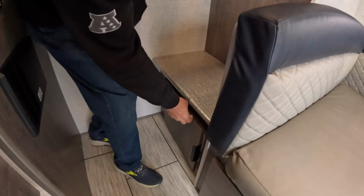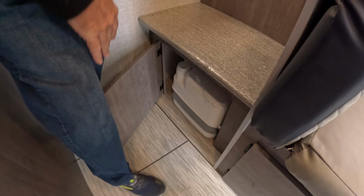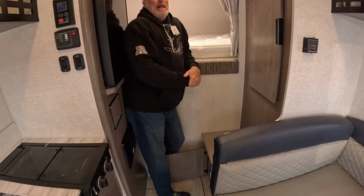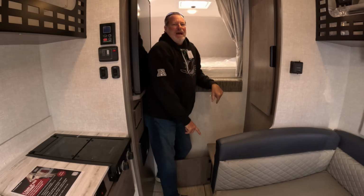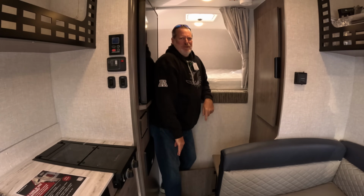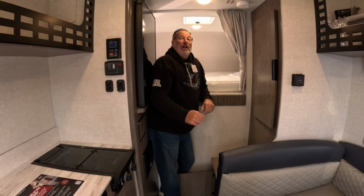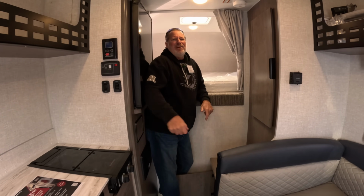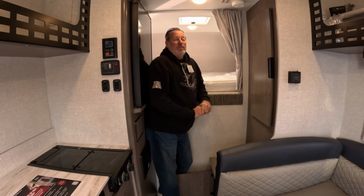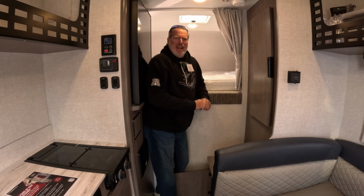Okay, and we found the bathroom. There's the bathroom right there. All right, this is the reason there's no black tank. When you have to go to the bathroom, you're going to take that portable toilet out, put it where you need to put it, do your business, and then slide it back under there. When it needs to be emptied, you're just going to pull it out and empty it into a bathroom or some kind of receptacle that handles the sewer.